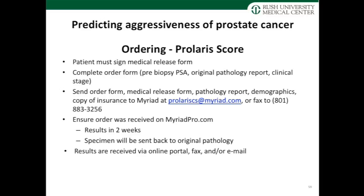A lot of these companies have online portals. I would suggest signing up for them if you can, because you can actually look and see if the specimen has been received at the lab and an estimated date on when the results will be back. That can really help you with scheduling follow-up for these patients.